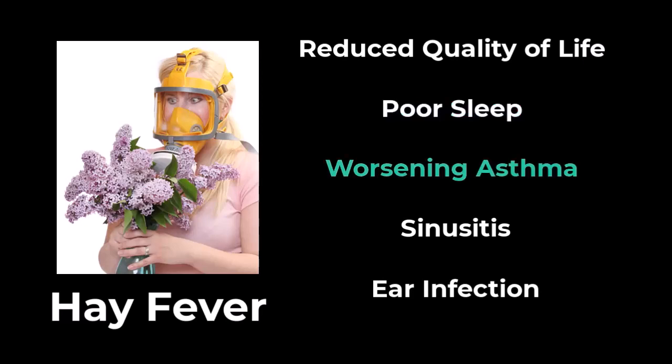Worsening asthma. Hay fever can worsen signs and symptoms of asthma, such as coughing and wheezing. Sinusitis. Prolonged sinus congestion due to hay fever may increase your susceptibility to sinusitis, an infection or inflammation of the membrane that lines the sinuses, or ear infection. In children, hay fever often is a factor in middle ear infection, called otitis media.